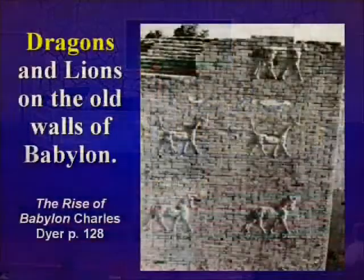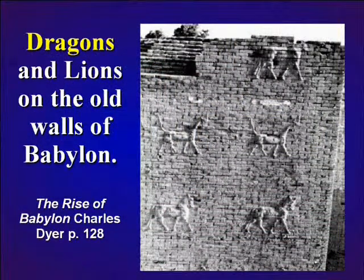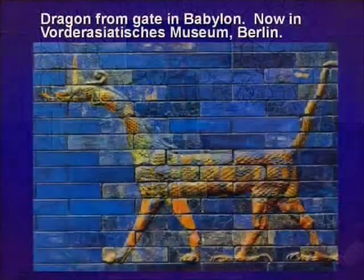So here's the Babylonian Wall, and there's dragons and lions on it. I was watching the History Channel, and they were talking about this wall, and they were saying, well, they drew a real animal and then a mythical one right next to it. Why were they drawing long-necked dinosaurs on these walls? This is actually an example of the wall.